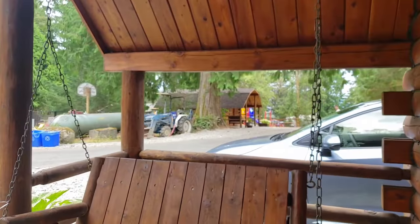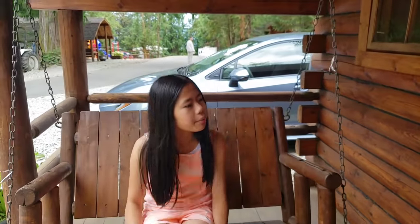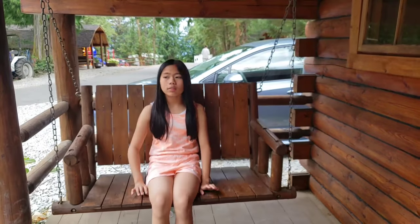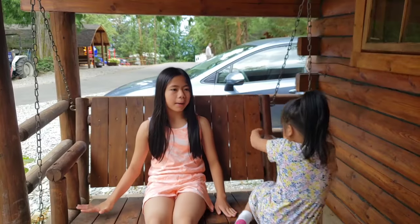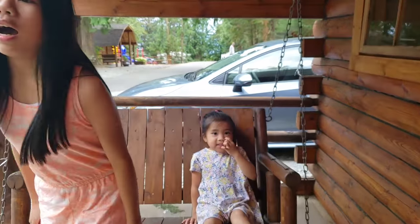And then outside, we're gonna go outside again. Ta-da! We got a little swing here, that's where you're doing your... Avery, come here. Okay. So let's show them what's outside here. We have the swing, and then the whole family.